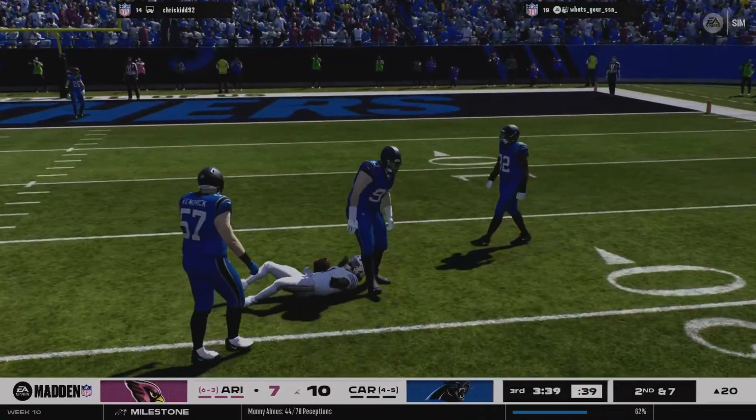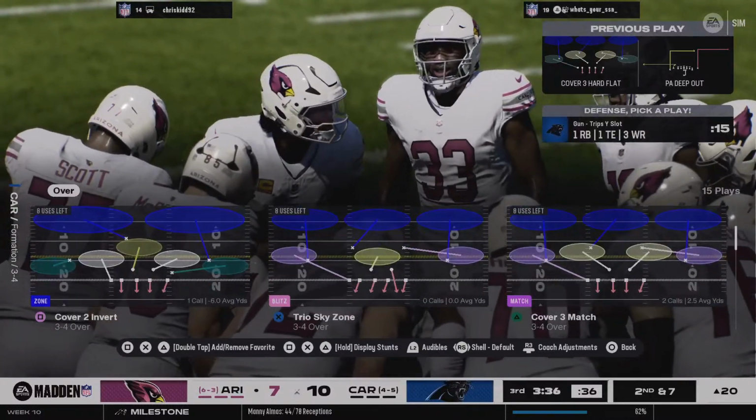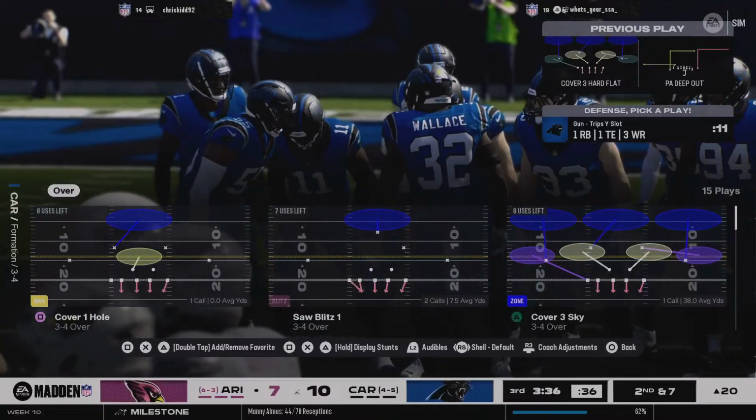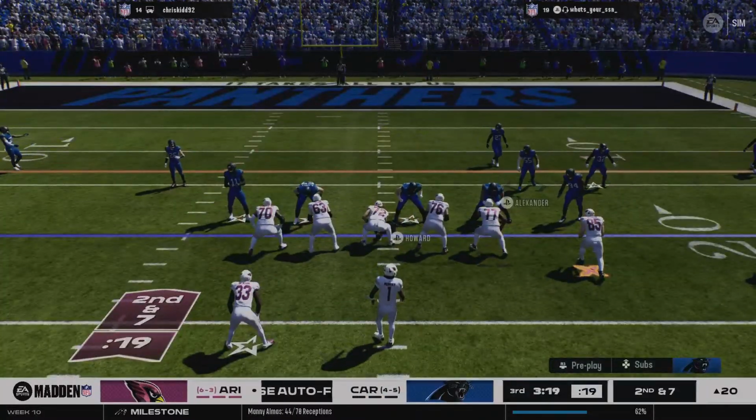He's going to scramble. Initially, they do a really nice job taking away his first read, but what they failed to do is account for him as a runner. He ends up making something positive out of a play that initially didn't look like it had much of a chance.